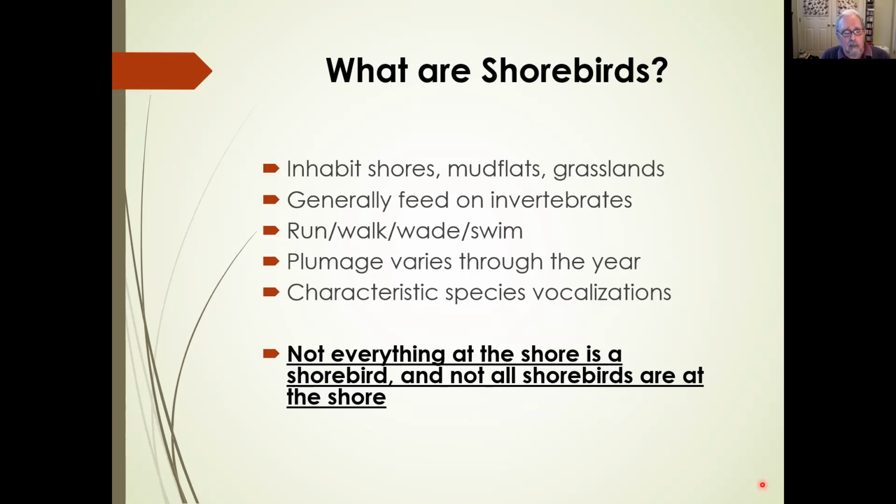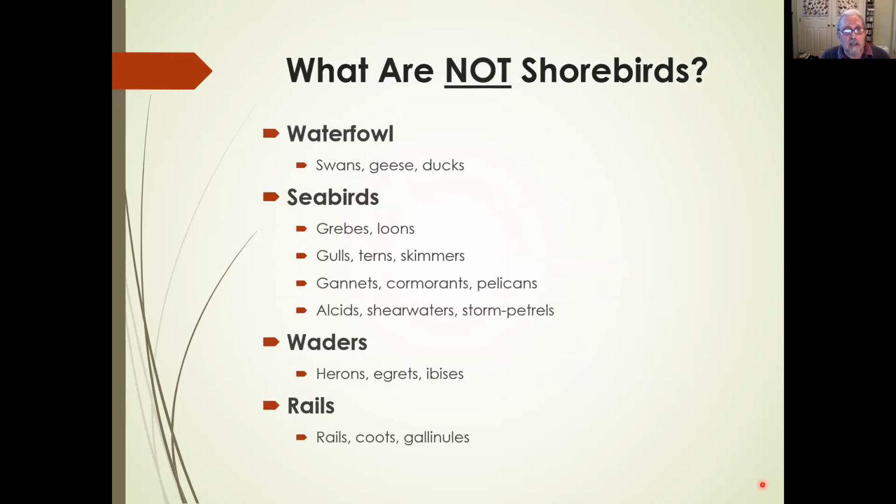And some of them have characteristic vocalizations that are easily identifiable. And I say this next statement: not everything at the shore is a shorebird, and not all shorebirds are at the shore. And the reason I say that, what are not shorebirds? I have had people tell me these are shorebirds, but they are not shorebirds.